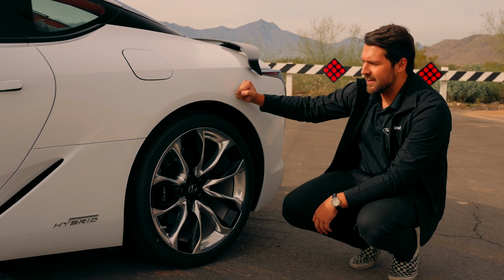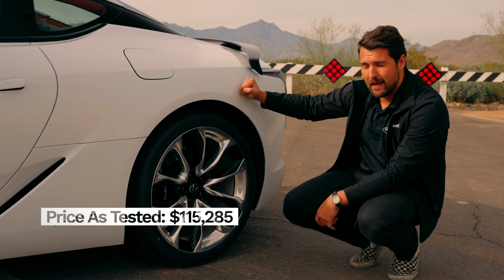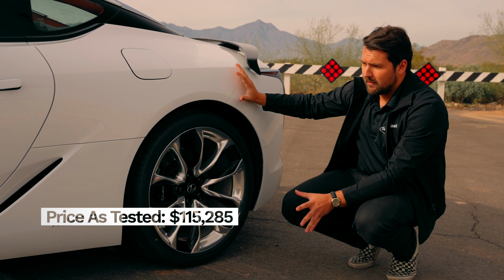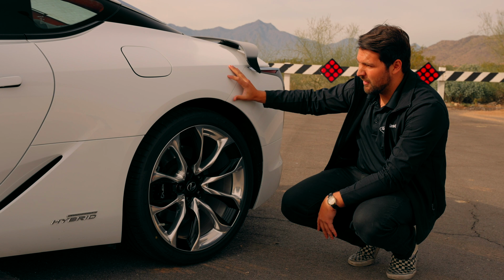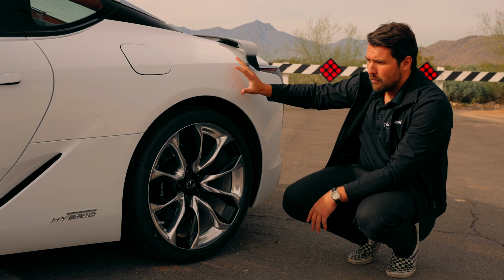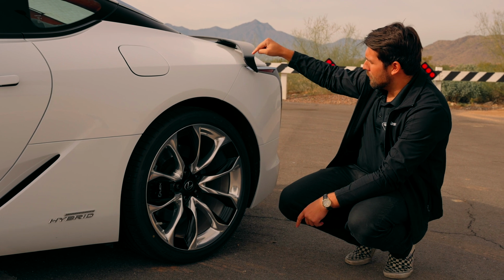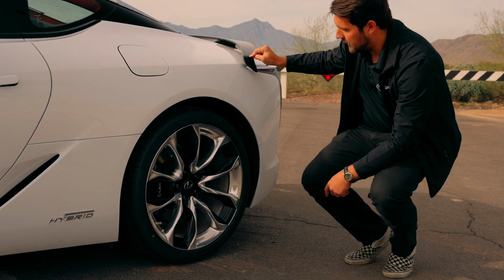The car we're looking at today comes in around $115,285 as tested. The base LC500h comes in around $99,000. So not a cheap car, and obviously ours is very heavily equipped, including what I'm going to move on to next, which is this wing back here.